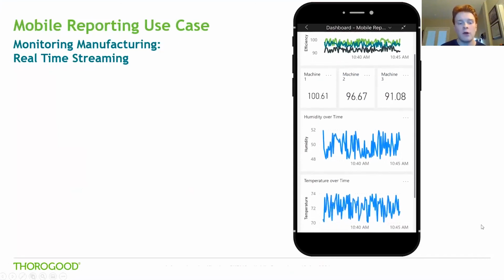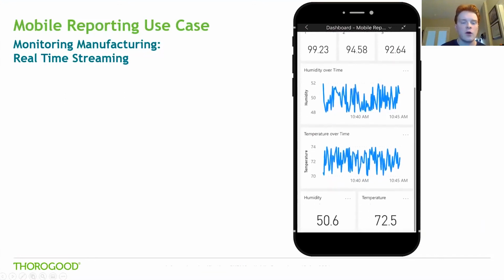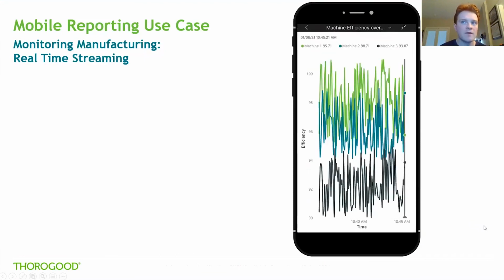Additionally, if I wanted to snag a more granular view of one of these visuals, say I want to take a closer look at that machine contribution, I have the ability to select the visual in its entirety and really have that blow up on my screen. So this view here isn't too useful. It's kind of crowded. It's a bit hard to see.